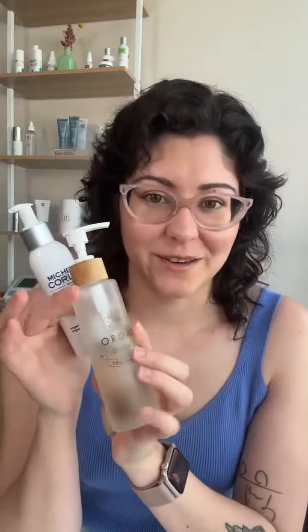I have 2 cleansing oils with great surfactants that are formulated with acne-safe oils. These are 2 of my favorites. We used to not carry the Orgain one, so let me start with the Michelle Corley one. This was the first acne-safe cleansing oil that we were able to find that also rinsed clean. It is absolutely fragrance-free, essential oil-free. I've never had someone have an allergic reaction to this. This is really fabulous for all skin types, but especially people who need that extra cleanse and a deep clean to get the sebum off of their skin.